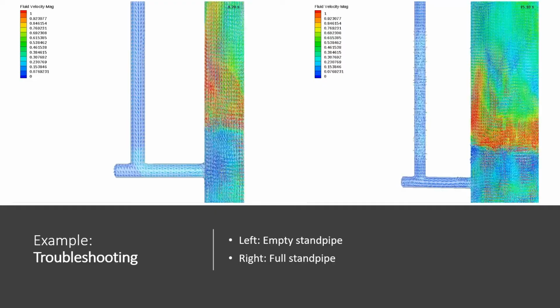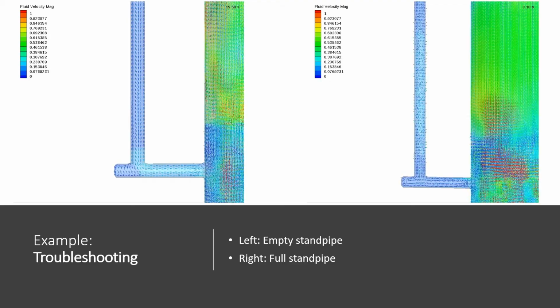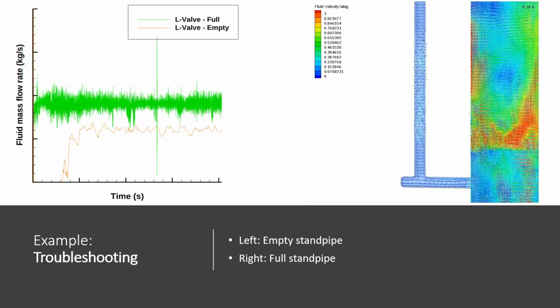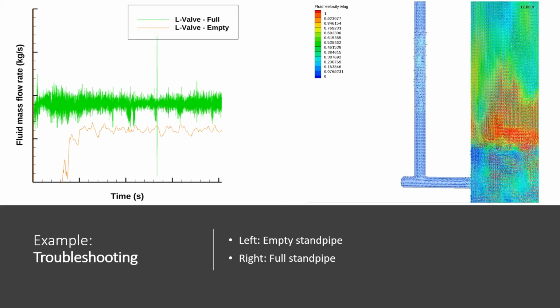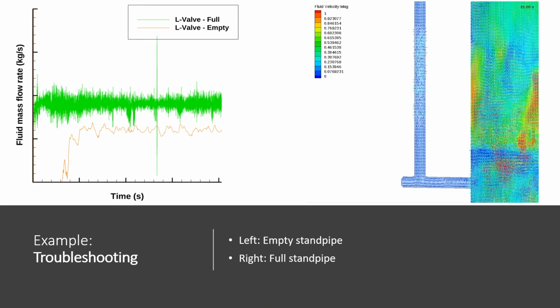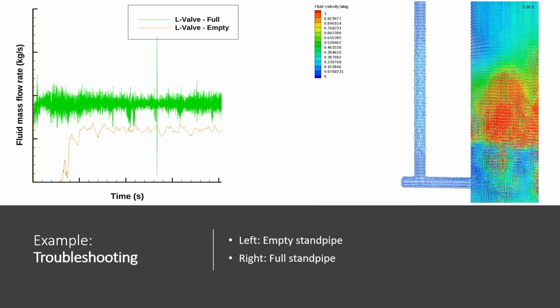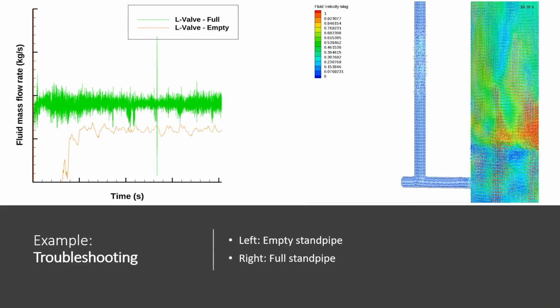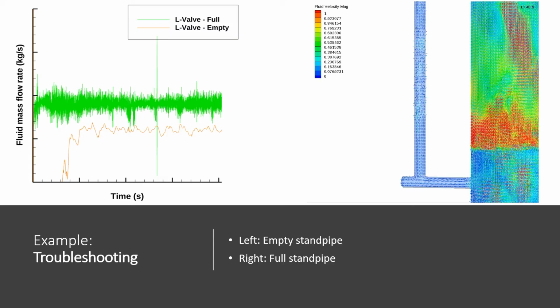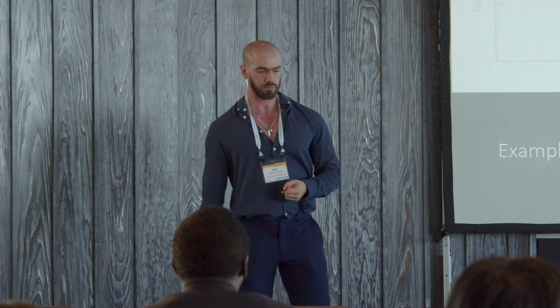So we did a Barracuda model of it full of sand, a Barracuda model of it without sand, and we found that if you've got an empty L valve, like it was sometimes kept during operation, then you get quite a significant leakage of gas out. But simply fill the darn thing with sand, and all of a sudden you get very little. And this is a nice example of a serious problem being solved relatively quickly and simply.